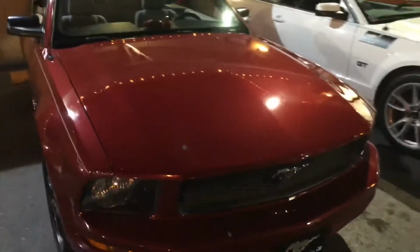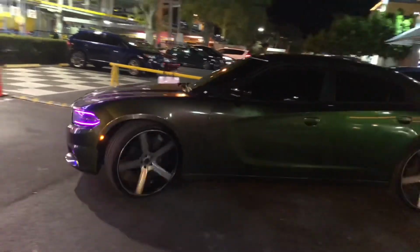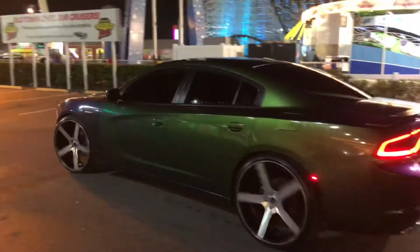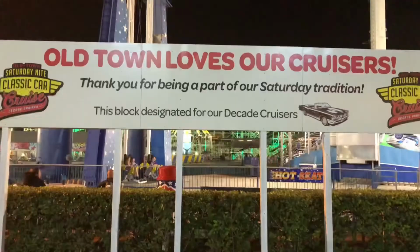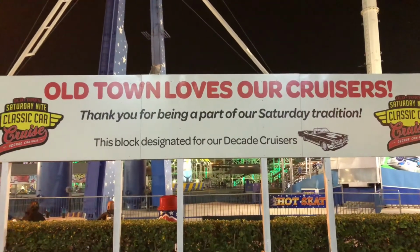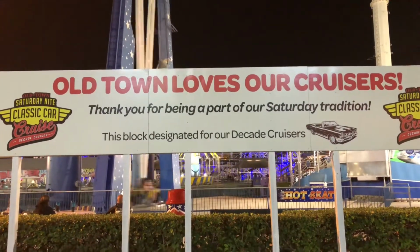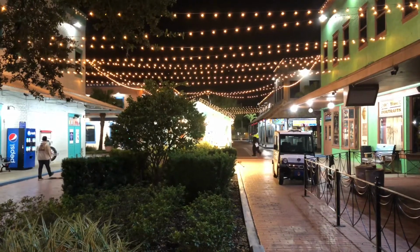Beautiful Mustang show. Now, here at Old Town, there's so much to do. It's connected to Fun Spot, which is right next door. It's kind of like a carnival thing. Oh, you can see it there in the background. There it is. Roller coasters, all kinds of rides. They have the Sky Coaster. They have the Vomitron. Old Town loves our cruisers. When you become a part of the club here, Old Town treats you really well.